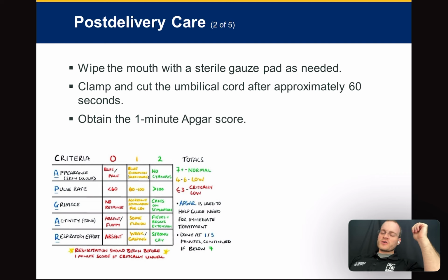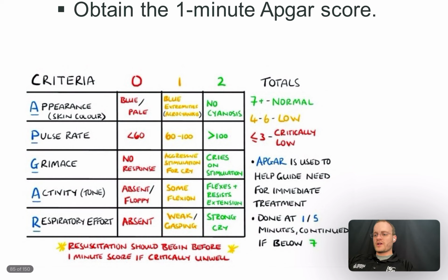And so you're going to obtain the 1 minute Apgar score. This is important right here. We'll talk more about this, and there's a whole portion of this lecture talking about it, but this Apgar score is extremely annoying because they'll describe a scenario and you're going to have to calculate the score. They'll say the baby's cyanotic and the heart rate's 110, and the baby's crying vigorously, has vigorous flexion and extension or vigorous muscle tone, and has a very strong cry, right? And so you'd have to figure out what that scoring is.